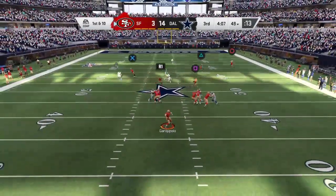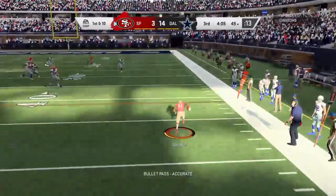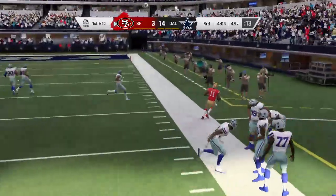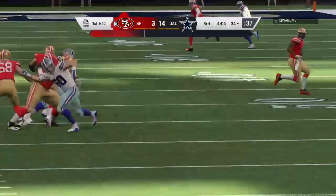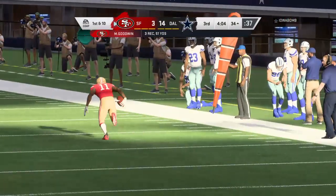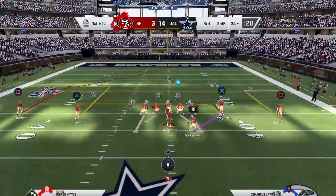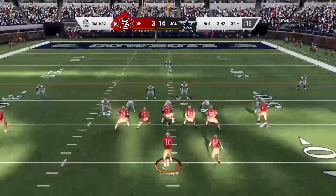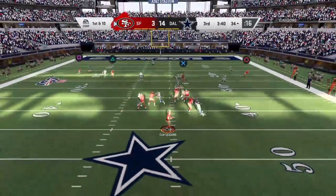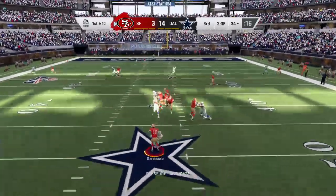Working from the gun, Garoppolo. Man open, it's Goodwin. And he is out of bounds inside the 35. 17 yards on the catch and run. It's a first down. That looked like a pretty good route combination there because you've got to find a way to clear the guy running the drag, because when you do, you just put the ball on him and then let him run.